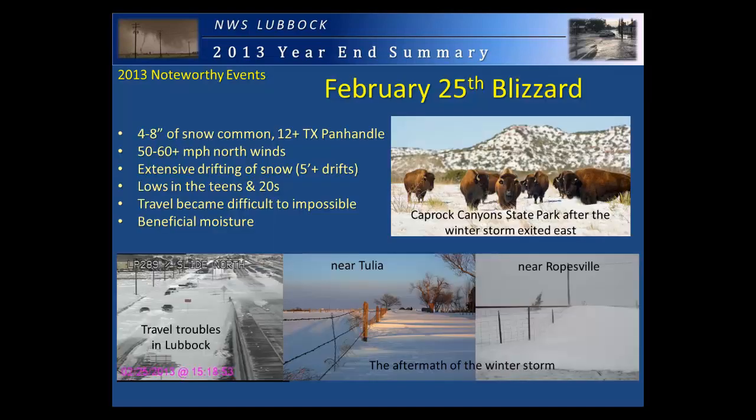The first big weather event to hit the region occurred on February 25th, and it was a widespread blizzard that affected much of the region, the South Plains into the Panhandle. The worst of it was up in the Panhandle, where they saw over a foot of snow in places. Down here on the South Plains, generally from Lubbock northward, 4 to 8 inches of snow was pretty common. And along with that heavy snow, very strong north winds developed. 50 to 60 miles an hour were quite common, and even some gusts over 70 in a few spots.